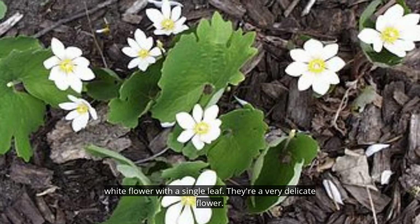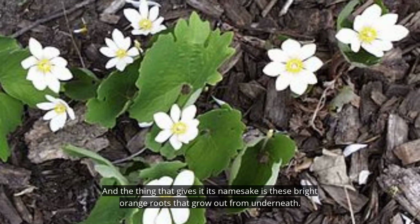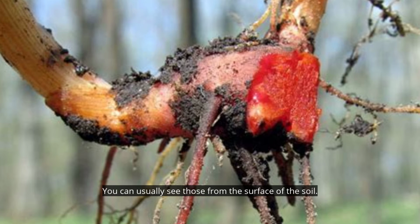They're a very delicate flower. They probably get maybe 8 or so inches tall in total. And the thing that gives it its namesake is these bright orange roots that grow out from underneath. You can usually see those from the surface of the soil.